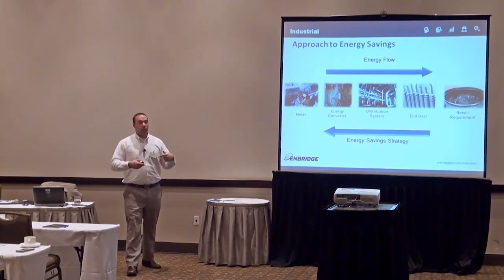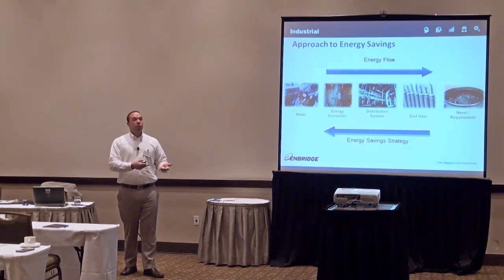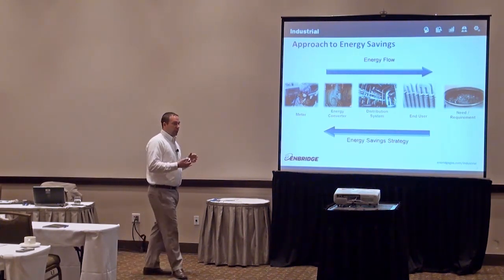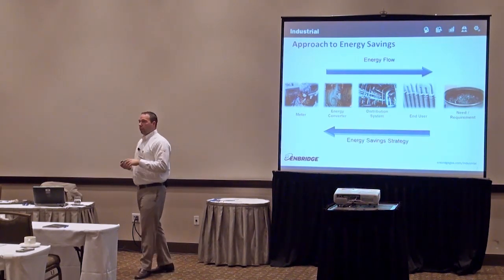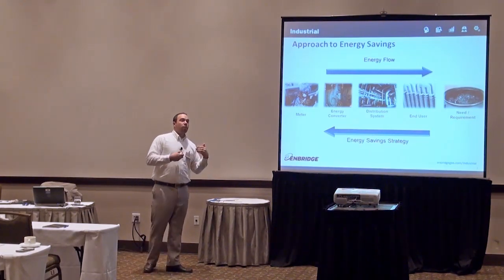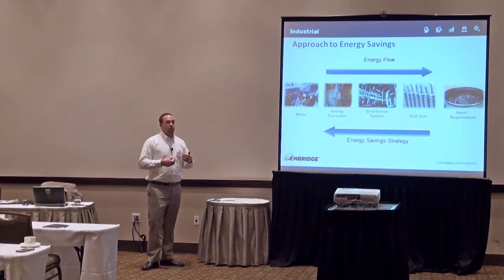Then we'll take a step and we can move forward towards the distribution system. Are we transferring the energy there in the most efficient way? If it's steam piping, are our steam pipes insulated? Are we returning condensate? Do we have steam traps that are failing and just letting steam blow through? Then, once we've made sure that we're delivering the energy, we can start looking at the energy converter.